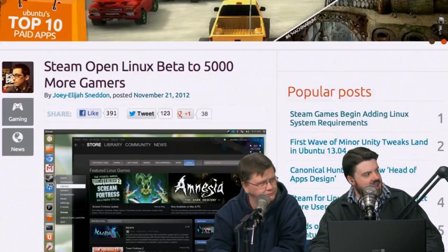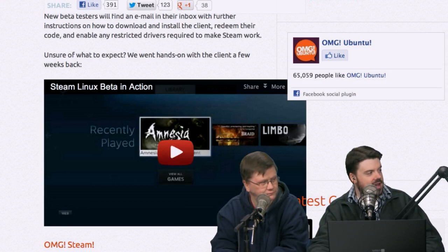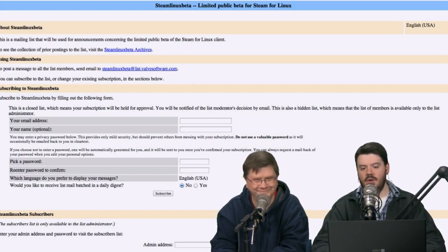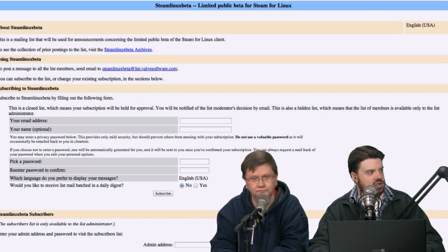In other Steam news, they've also opened the beta up to another 5,000 more players. I know I saw a few people in the subreddit have now gotten in there, so that's awesome. And also, for the geekier folks out there, they've started a Steam Linux beta mailing list, which you can go check out the archives. We have a link to that in the show notes.